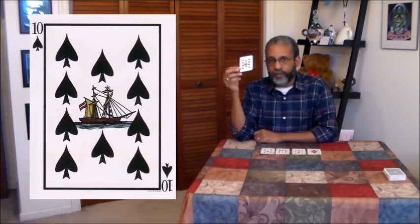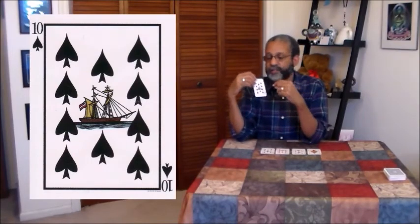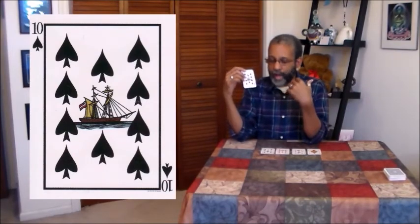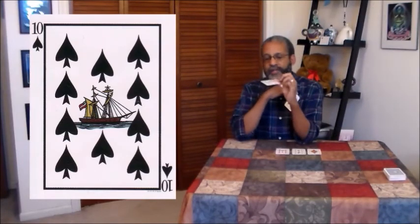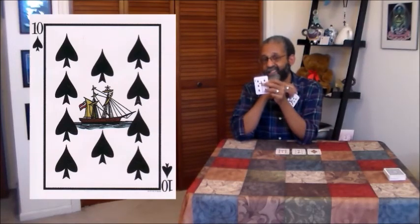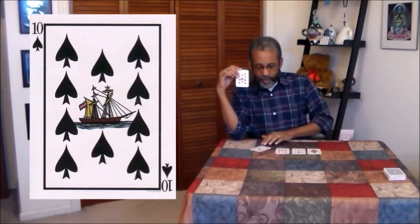Now let's take a look at the last card rounding out the line. Here we have another black card, the 10 of spades. When I read traditional playing cards, a spade as the last card could represent a bit of a block. That's interesting given that cross came before it, suggesting a burden or difficult situation, because in that context, cross can represent a crisis or an ordeal. So there may be a bit of a bump in the road this week.